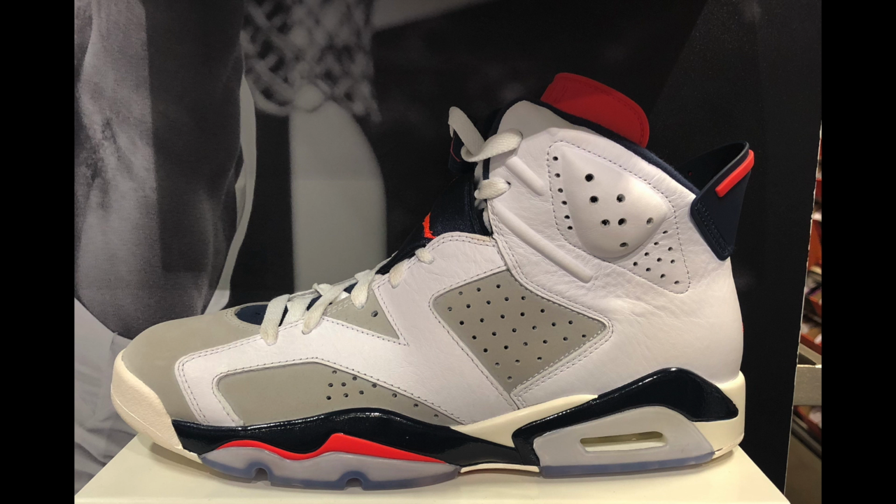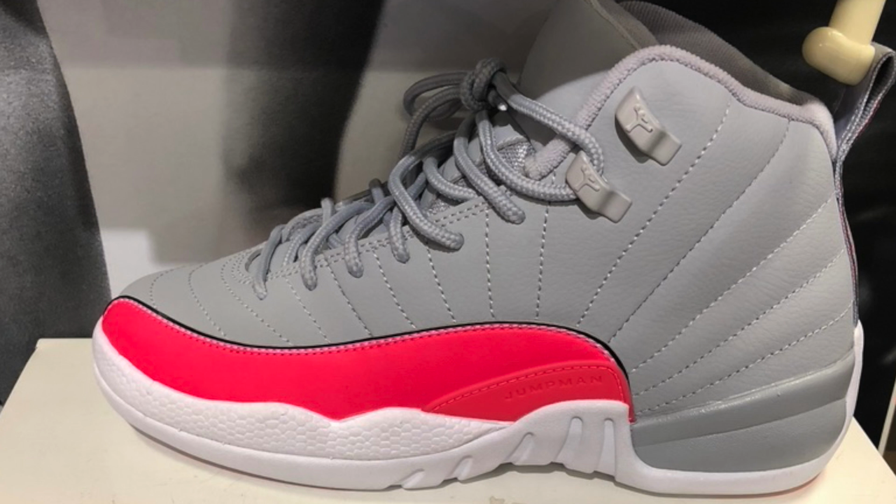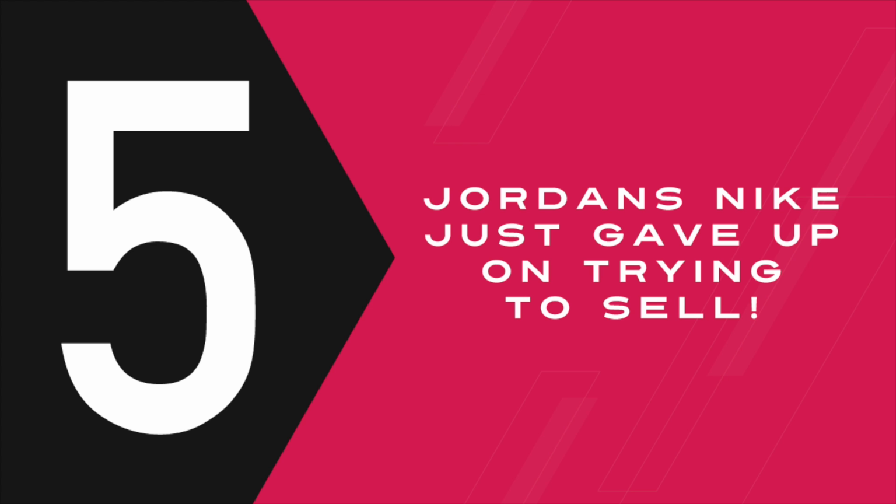We have 5 retro Jordans that struggled to sell. Nike kept lowering the price on them until eventually they just faded away. These Jordans I saw at almost every single Nike outlet, plenty of them to go around. We're going to talk about retro Jordans only, Jordans that Nike just gave up on trying to sell.